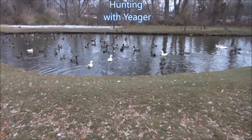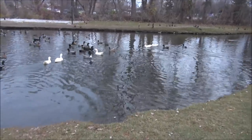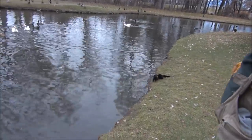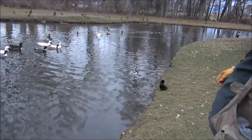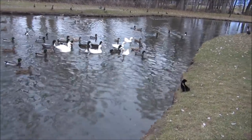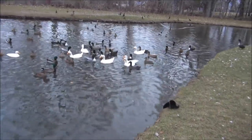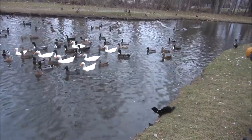So, I need to show you what ducks do when there's a mink around. It's one of the funniest things. Ducks seem like they like mink, but they'll all come over and watch the mink. Watch them. They just come right in. But watch what happens when she jumps in the water.